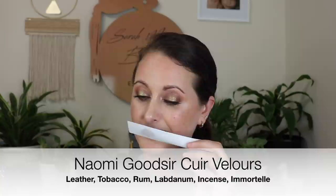Okay, and this is a house I've never smelled anything from, so I'm excited about this. This is from Naomi Goodsir, and this is called Queer Velours. Oh my goodness, is that gorgeous. There's something kind of nostalgic smelling about this. This is smooth, powdery. It also gives me leather vibes. Maybe I have leather stuck in my nose, but I swear I'm getting leather from this too. I'm pretty sure there's a leather or suede note in this as well. That's really, really beautiful. Very good quality.